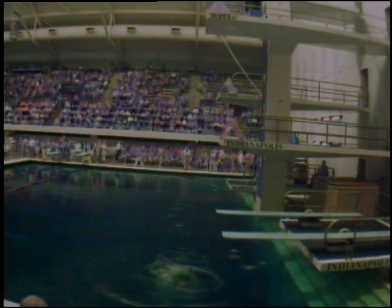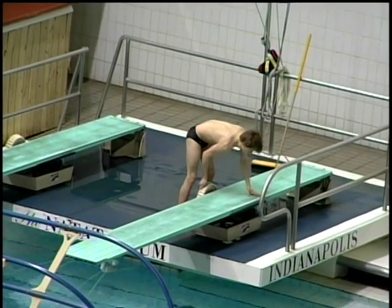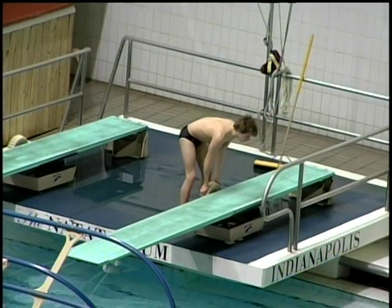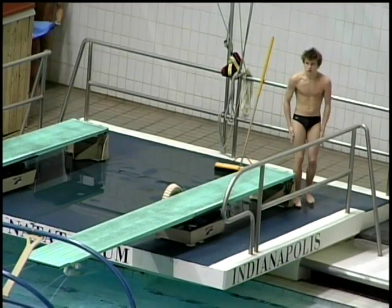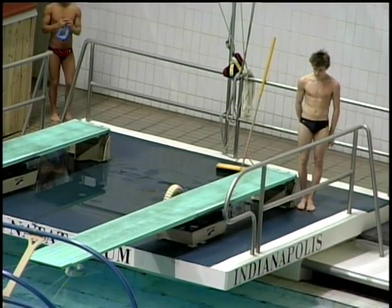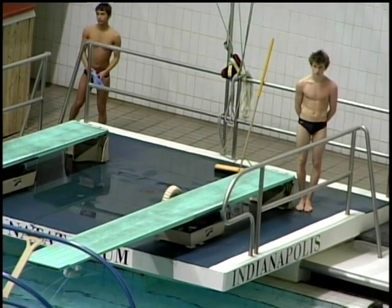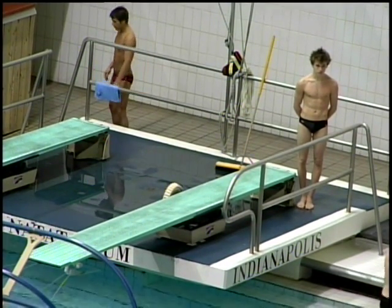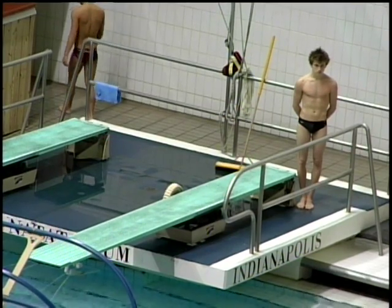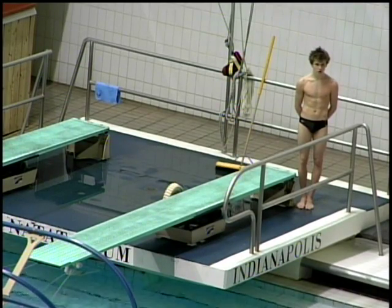Inward dive in the pike position. It's a voluntary dive and a very simple skill. It's got the lowest degree of difficulty of any of the voluntaries. And this dive went short, so compared to all the other inward dives in the contest, this one will score a bit lower. And it'll score 30.75, giving him a total score of 303.70. Moving on, Joshua Batten, the junior from LaPorte.